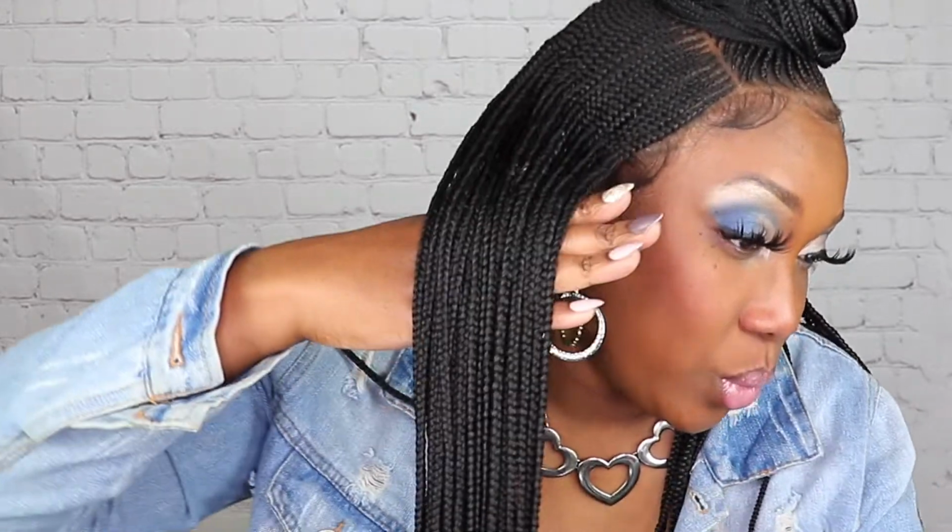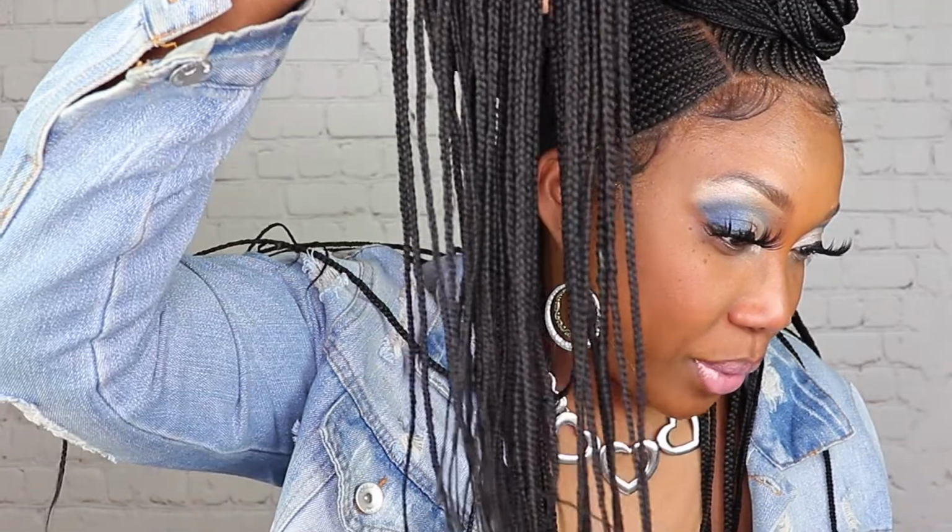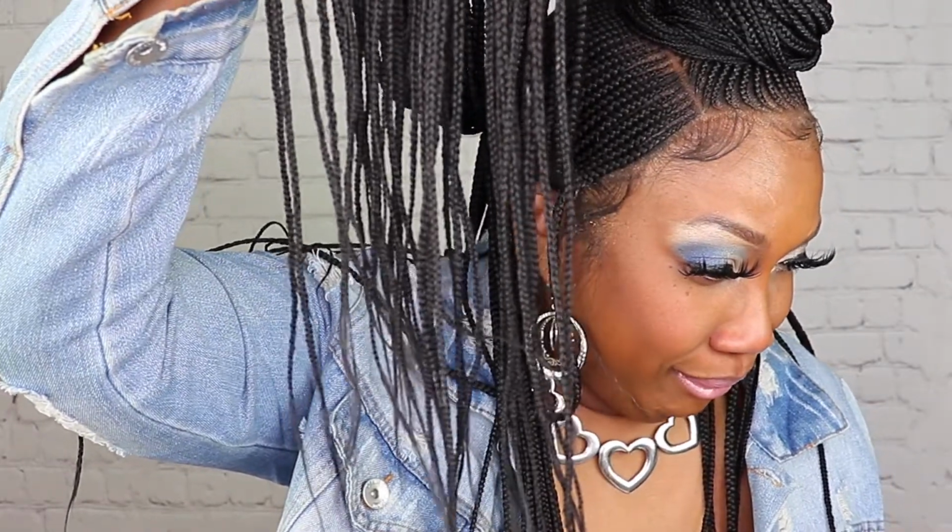I'm sorry, guys. But yeah, this is a nice braided wig. It does come with these nice cornrows right here, and then the wig kind of gets these nice braids, and it's nice and tapered all the way down. Look at that. Oh, I feel like I just left the shop, y'all.